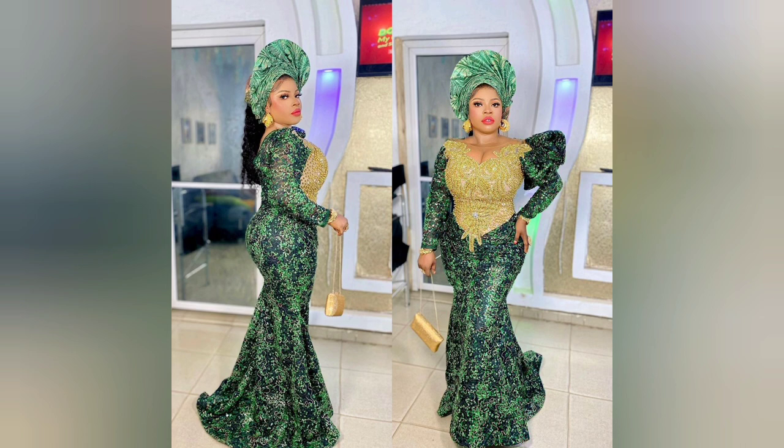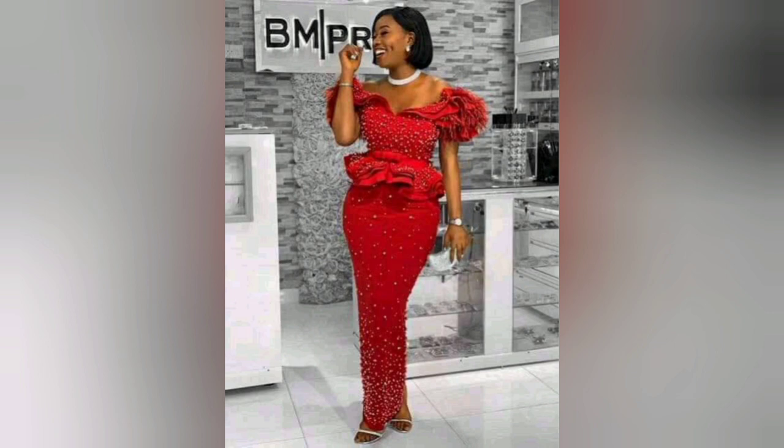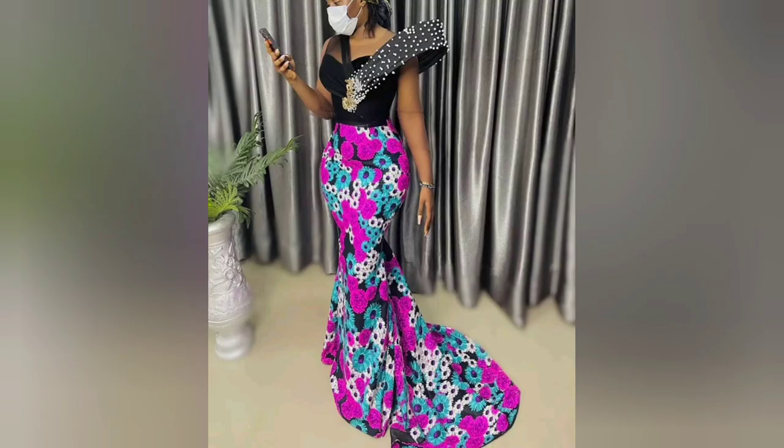Guys, look at this ashebi style. The front and the side is so, so beautiful. The jewelry, the gele, pearls, every single thing about that style is good to go. Now, the thing is this, from the beginning of this video to the end, they are all latest Ankara and ashebi styles. Beautiful styles for matured women, matured ladies.